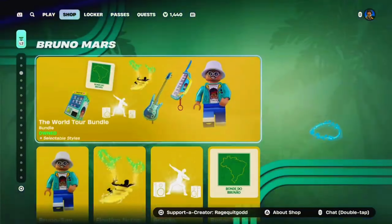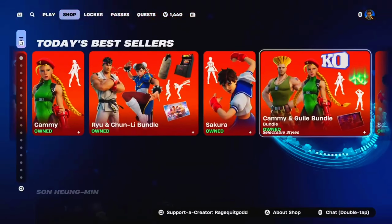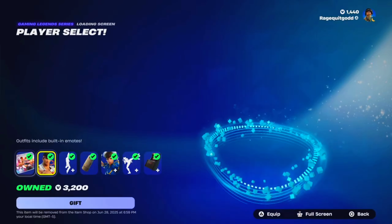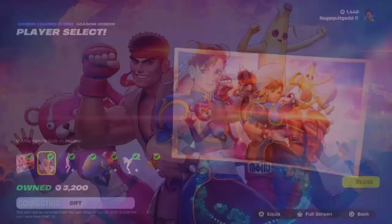the Ryu and Chun-Li bundle overall pretty good. I really like them. But yeah, these guys do have the loading screen. I always keep forgetting about that because I don't use these loading screens too much.